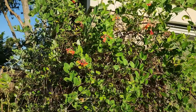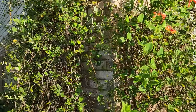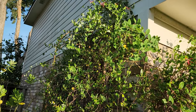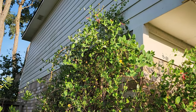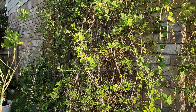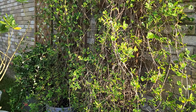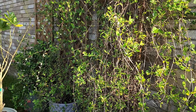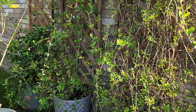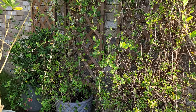The other thing that I've recently found out this year is it is the host plant to a couple of different moths, but in particular, it's a host to the hummingbird moth. And I have to laugh at myself because I always wondered why I had so many hummingbird moths in my yard. I love it because they come out at dusk and at dawn. And this is why, because I have a gorgeous stand of this coral honeysuckle.